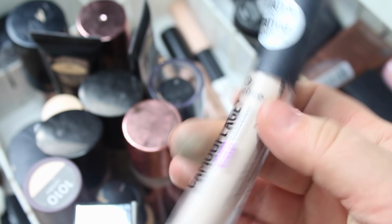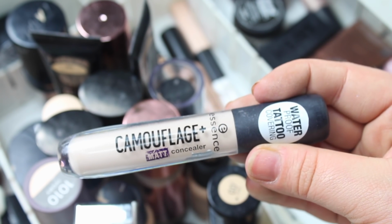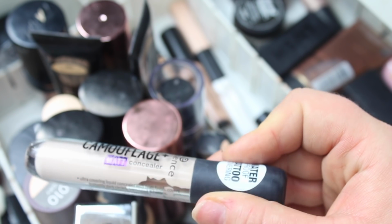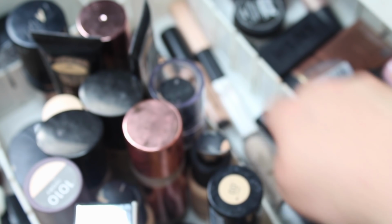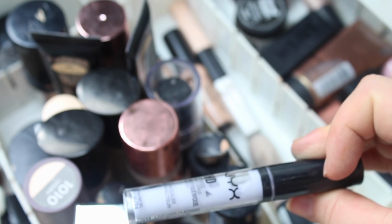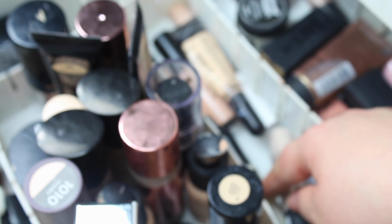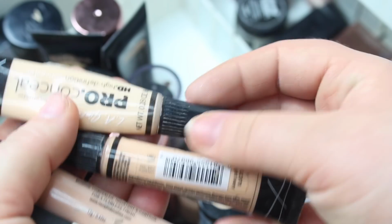So this one I also used in that Essence video, and this is the matte one. I am gonna use this, but I'm just gonna use up the other ones first. I never ever use this one anymore, but I'm gonna hang on to it in case I want it for winter. But I'm actually going to just do this. I'm gonna declutter all 4 of these.